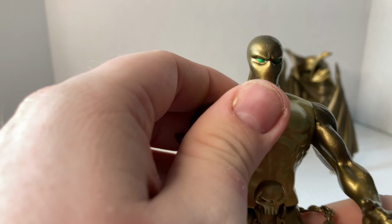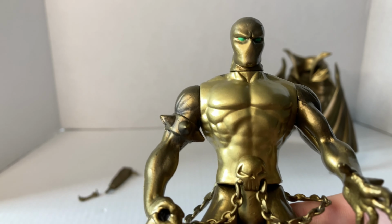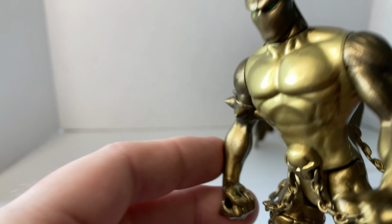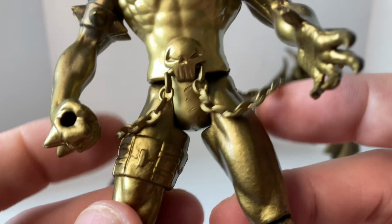Now we come to Spawn himself. Here he is, Spawn. He's got green eyes this time around. He's got nothing on the chest because it's all gold. Got the spikes on the arms and some detailing for the muscle. Same thing on this side. He's got some abs. He's got the skull down here with rubber chains. He's got all the pockets. Spikes down here. And the back is just basic because this is what your cape is going to hook onto.